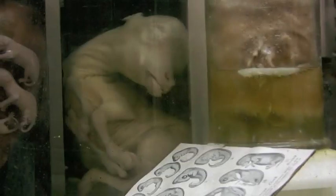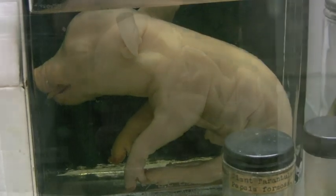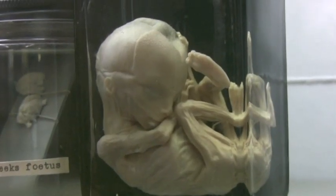There's also a wall that has vials of fetuses. Fetusi? Fetuses. And there's a cat fetus, there's a cow fetus, horse fetus, a pig fetus, a human fetus. It's crazy. It was very eerie, but it was so awesome to see it. Because it's not like every day you see a whole pile of fetus.